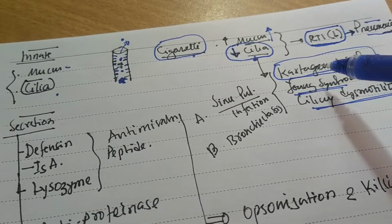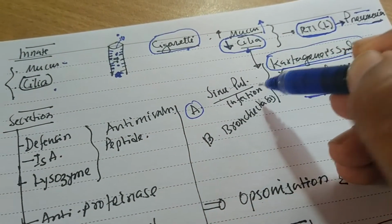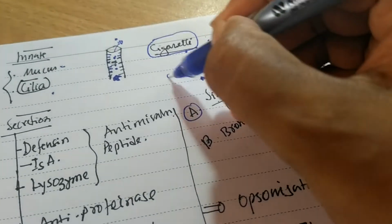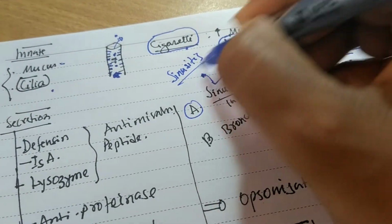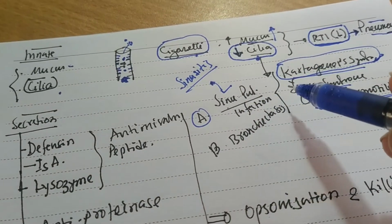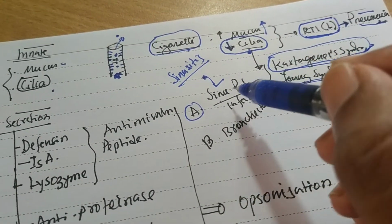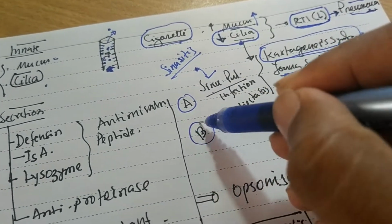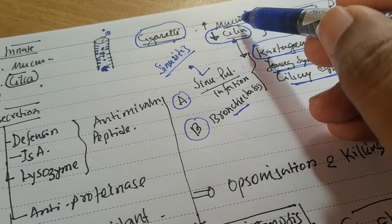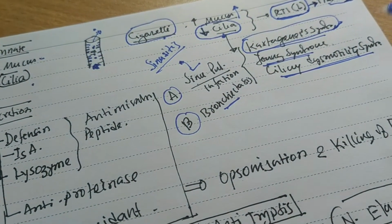All these rare syndromes predispose to development of number 1, sinopulmonary infection. That means infection of the sinus, that is paranasal sinus, leading to sinusitis. Frequent sinusitis, headache, pain around the jaw, etc. So sinusitis, and pulmonary infection, that means lower respiratory tract infection and pneumonia. So in this case there is increased risk of sinopulmonary infection. And number 2, bronchiectasis. Bronchiectasis means ectasia means dilatation, as the secreted mucus plugs within the lower respiratory tract and cannot be cleared off by the ciliary movement.